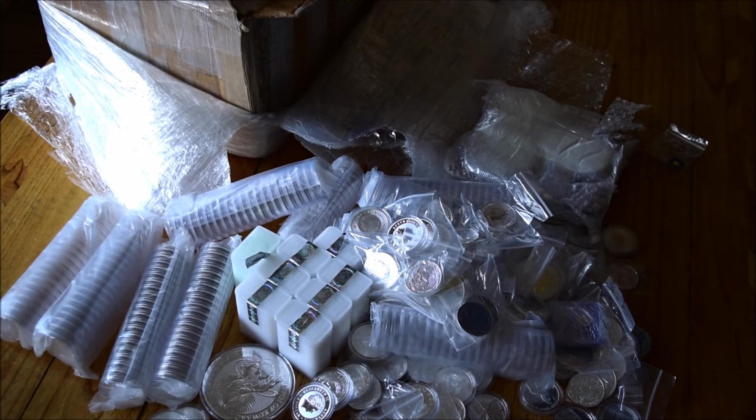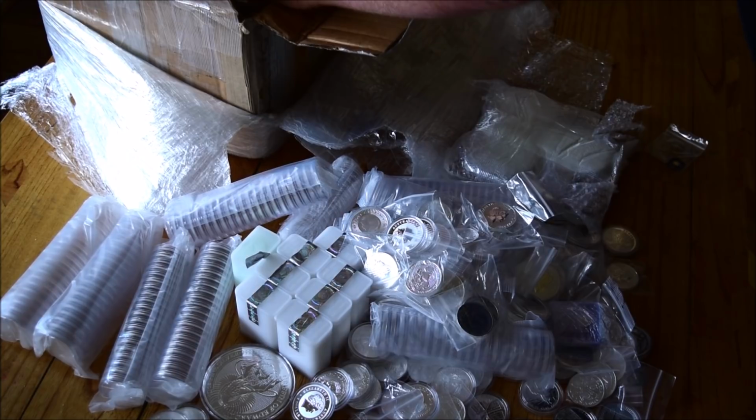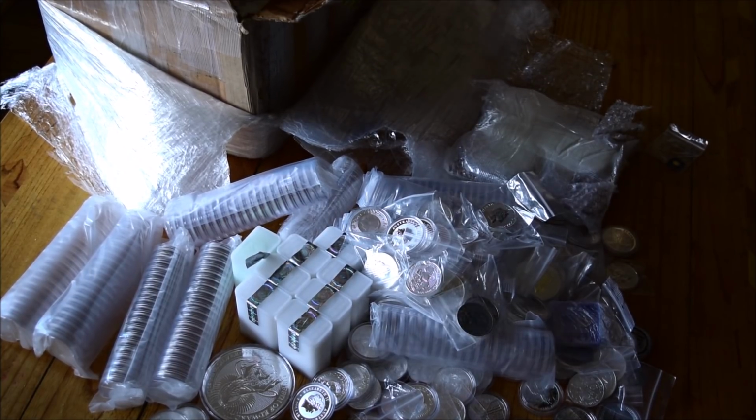Gosh, we're not even halfway through this box. It's quite impressive, really. Right, let's see if we can get one of these big ones out. Oh, very difficult. Oh, there we go, another monster box.